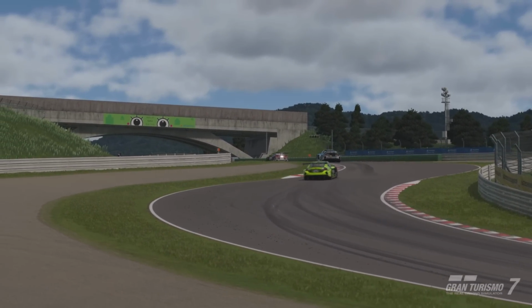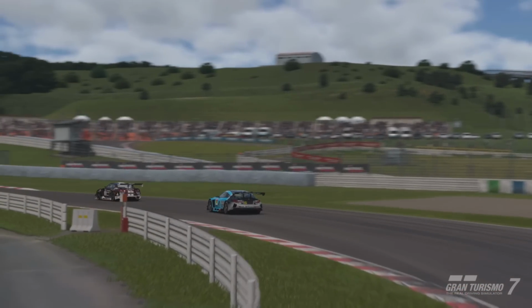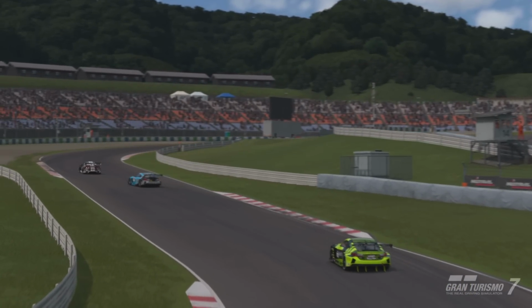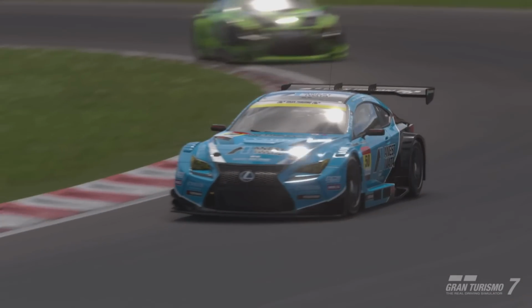There's nothing too extreme to the point where the car's just going to be an absolute mess. If the R32 getting the prototype engine is anything to go off with the R33 and the R34, that will be very, very solid as well.